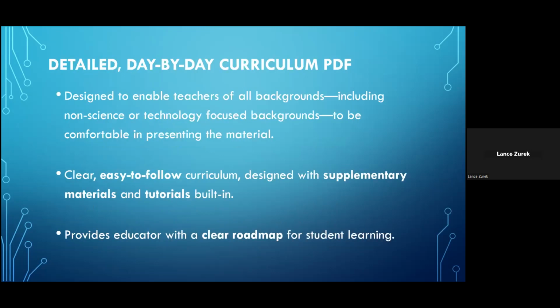The curriculum is designed to enable teachers of all backgrounds, even teachers from non-science or non-technology focused disciplines, to have the information they need at hand to properly prepare them for conducting the activities and to increase their own comfort in presenting this material to their students. The curriculum is designed to be clear and easy to follow, providing a clear roadmap for student learning. Various supplemental materials are included both in link form throughout the curriculum and also at the end of each unit.